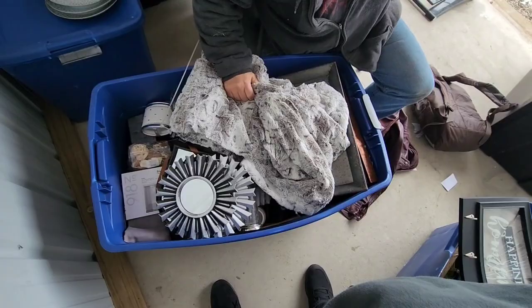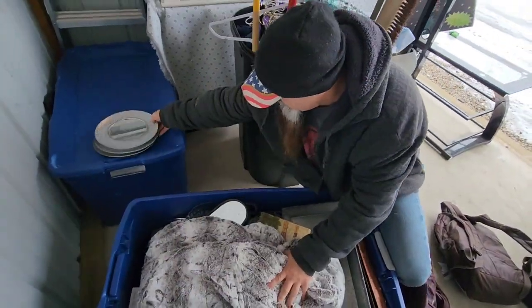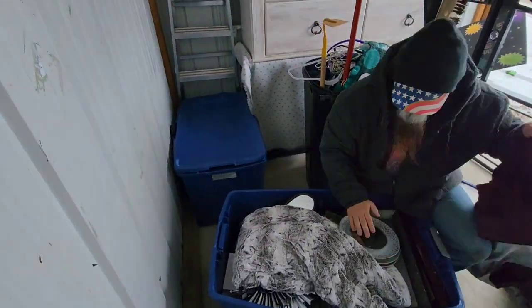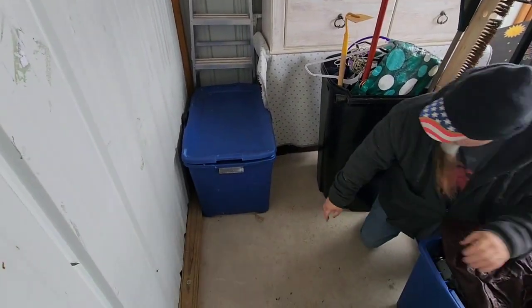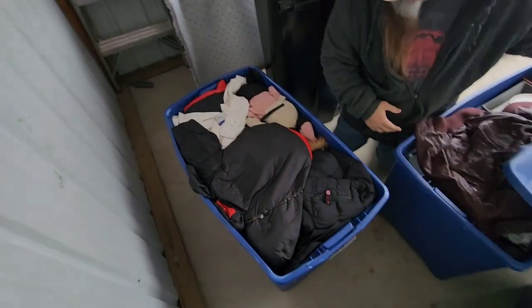Here, there's some Beats Audio headphones. Hey, whoa. That is heavy. Oh, it's got tools, and wood. We're going to take the stuff out of this. Books, it's all heavy stuff. All right, books. Looks like a cool bag.